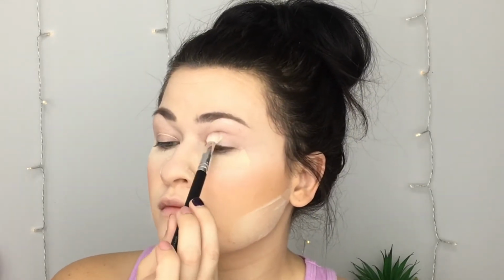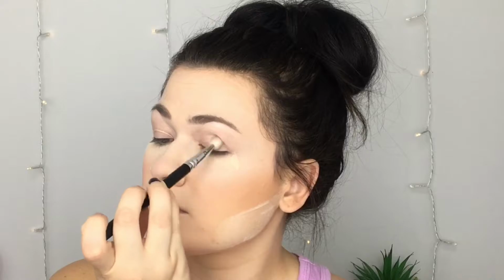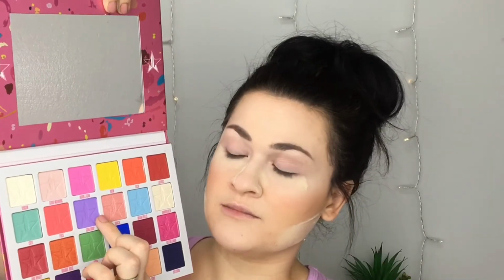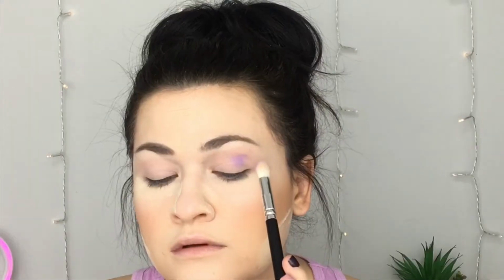I'm going to start with Good Morning. Looks like just a very pale pink matte. And I'm so pale it still shows up on me. I know it's just a transition shade, but it's blending out really nicely. I'm definitely gonna go in with Gumdrop. Let's do that now.